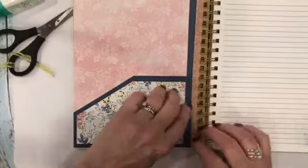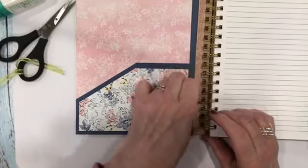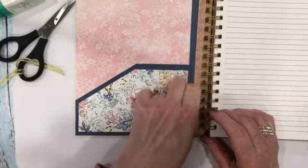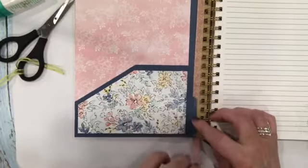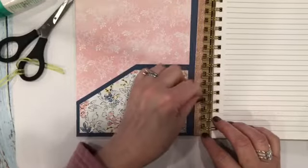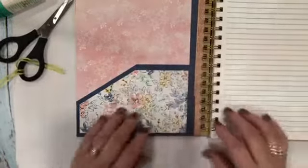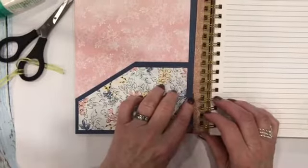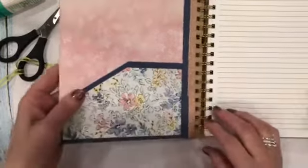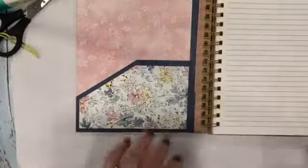All right, so this looks a little crooked. I'm gonna try and see if I can move it. I probably will be sorry for doing this. Oh, not too bad. Now that looks worse. So what I'll probably do is put a butterfly or something here to cover that. And actually I'll stamp that right now.